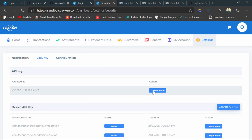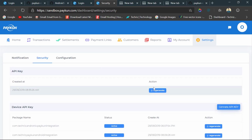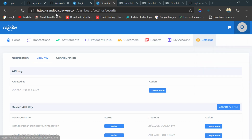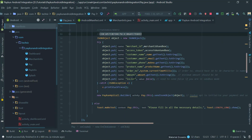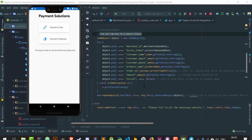So just go to your security, and you have to generate a device API key with your package name, and this will be used as an access token, and the merchant ID will be located here. Click here and then copy merchant ID. So this is your merchant ID in the sandbox. Okay, so make sure that your is live is set to false. If you want to accept real payments, you have to set it to true. Okay, so yeah, let's continue with this.